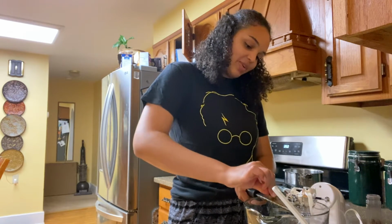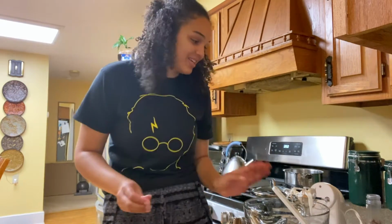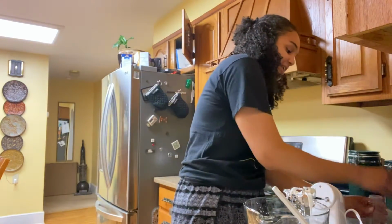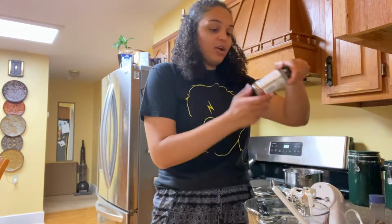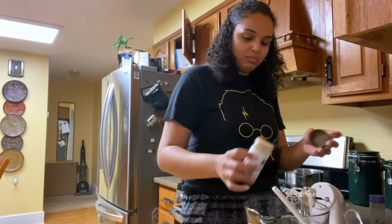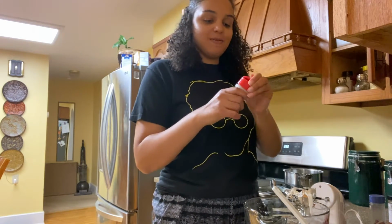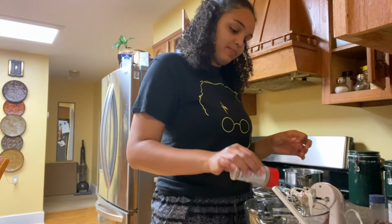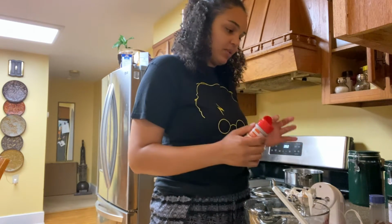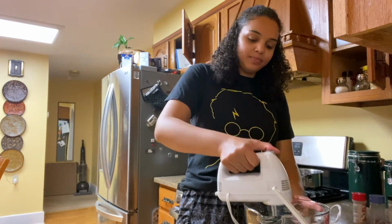So that's just something to keep in mind. I also literally eyeball everything, so sorry that I can't give you any measurements. Now we have cinnamon, maybe a teaspoon or two of that. And then we have pumpkin pie spice, so maybe a teaspoon again. I don't have any ground ginger, but if I did, I would put that in there too. And then we just mix it up.